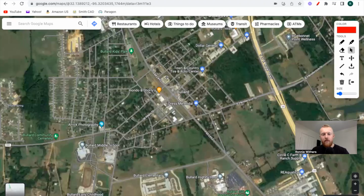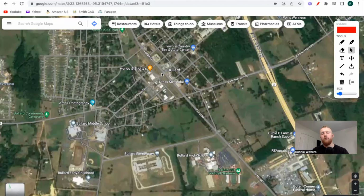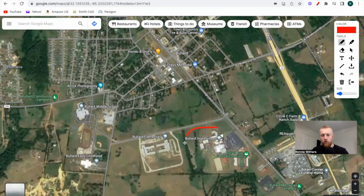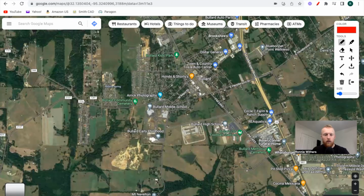So you can see everything's very, very close together. You go to Main Street, turn right on Houston Street, and then we have Bullard High School here with the football stadium. We have Bullard Elementary here, very close together, and then we have Bullard Middle School right here. So all three schools are very close together, which is really nice. They're minutes' drive from each other, and minutes' drive from town as well, especially if you're living in one of these subdivisions. If you're living in one of these subdivisions there, or here, or here, then you're just minutes away from the school. So you're in a real optimal position wherever you are here.